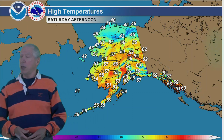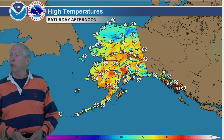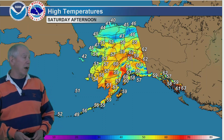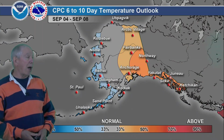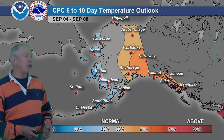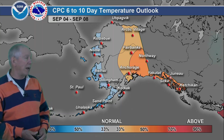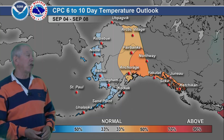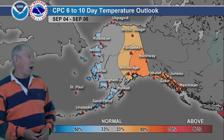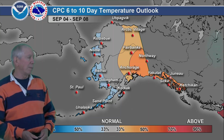And then our high temperatures for the Panhandle, again, hovering around 50, but you might see 63 up in Ketchikan and 59 for Yakutat. So for our 6 to 10 day temperature outlook, going with a pretty good chance of above normal temperatures for the Panhandle and the southeastern part of the mainland. Meanwhile, for the West Coast, there's at least some chance that it's going to be below normal temperatures, with a large swath of normal temperatures across the western sections of the state.